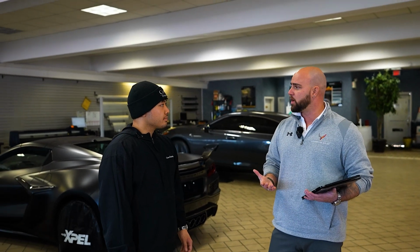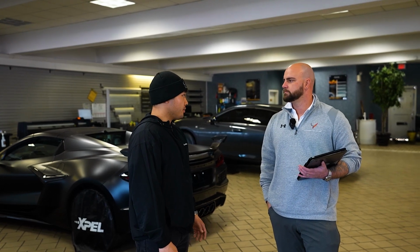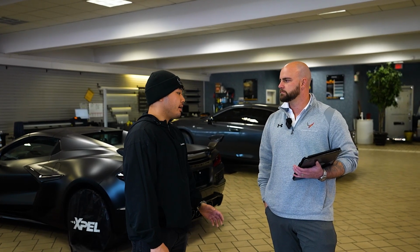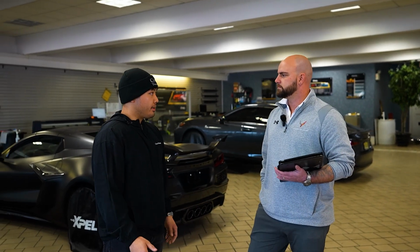So the first biggest low-hanging fruit question is, what is the difference between PPF and ceramic coating, and why would somebody want either or both? Yeah, so PPF, that stands for paint protection film. It's a film that goes on top of the car. So that's gonna add a protective barrier between the outside elements and the paint of your car.